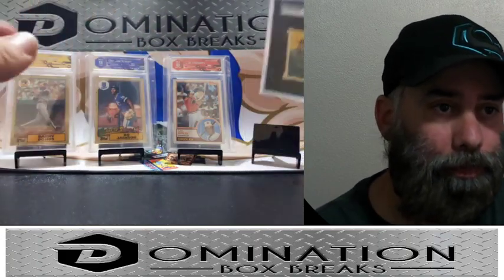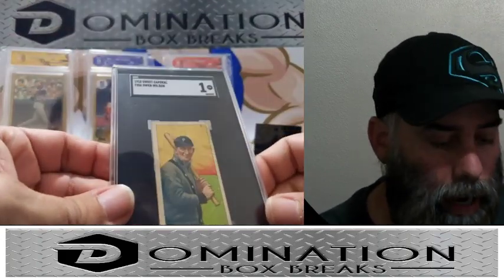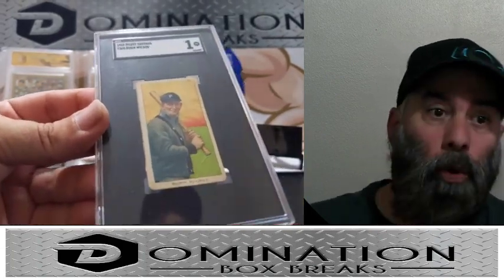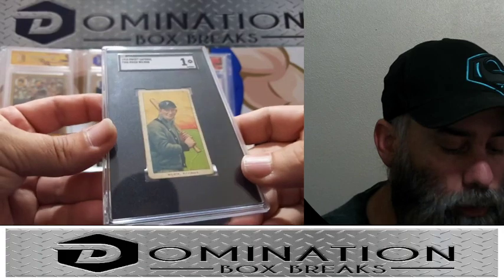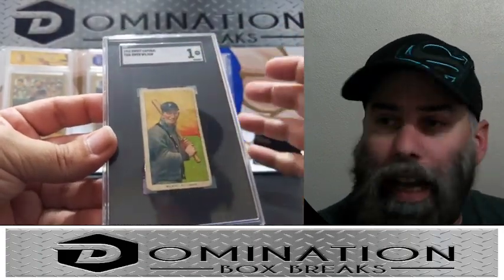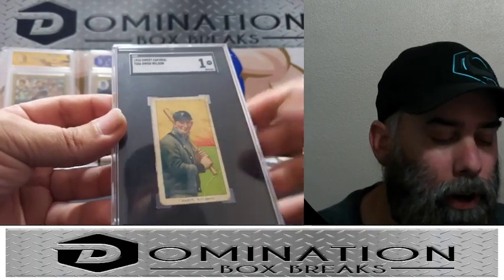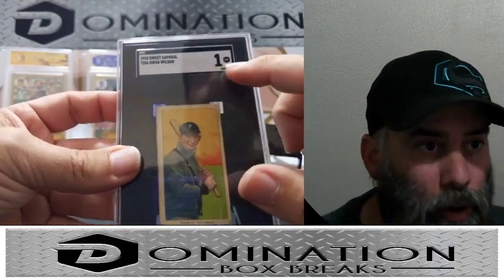Now this is an SGC, and I wanted to show you this. This is my first. This was a gift from one of my customers who bought this for me. It's an Owen Wilson. It's not like he's a big star, but he's a nice guy. He was a good player. Owen Wilson, it's graded at a 1.